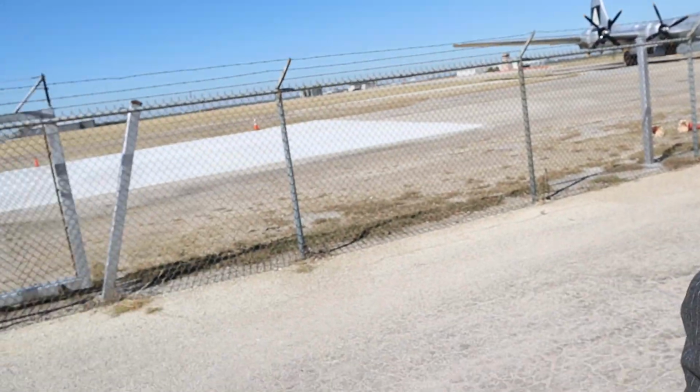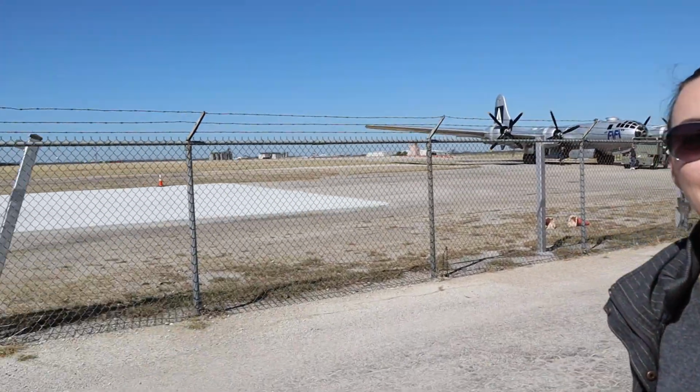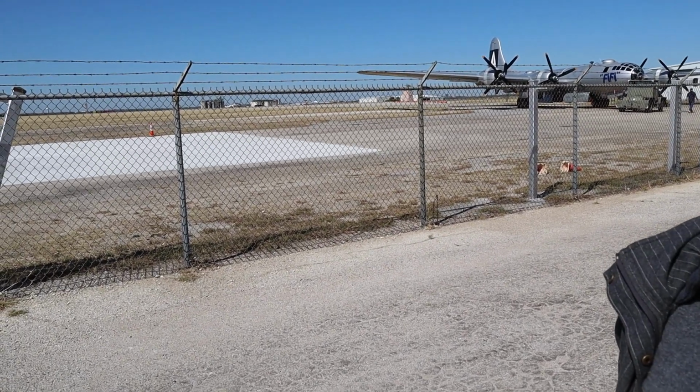We are at the Vintage Flying Museum at Meacham Airport in Fort Worth, Texas. Heck yeah, and what's that? That is Fifi, one of only 2 flying Boeing B-29 Super Fortresses in the world. So we're gonna go visit her, and then what else are we gonna visit? Jackie Cochran's Beech 18. Heck yeah, let's do it.